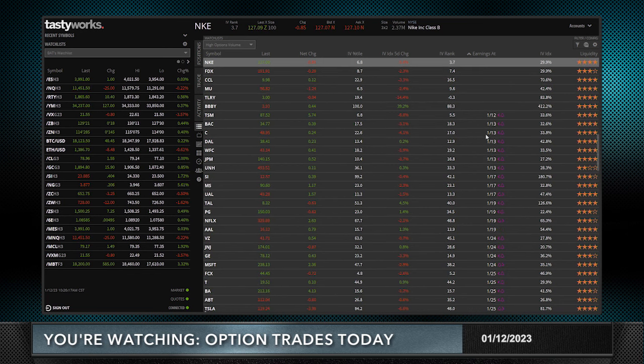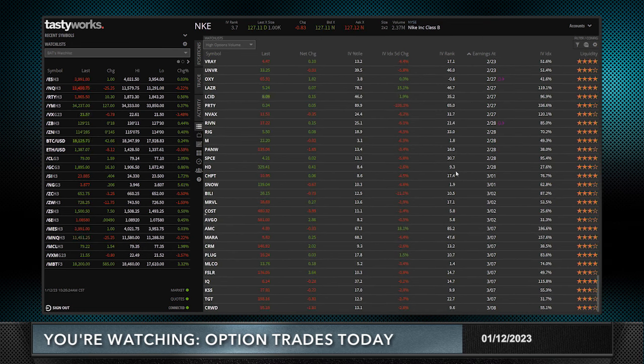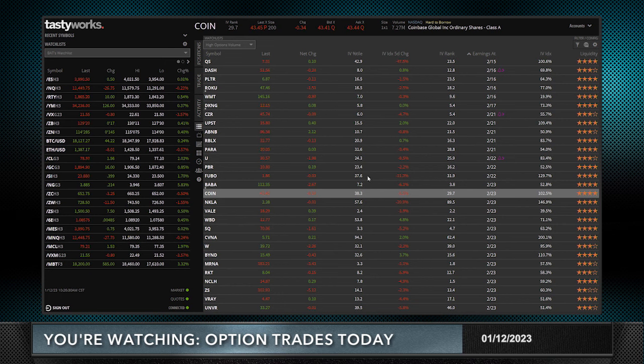So I said to myself, let me go down here and go after February expiration. One of those stocks that popped up was COIN. There it is. IV rank of 30. It was 30 when I put the trade on, 29.7 right now. It has earnings after February expiration. BABA was another consideration, but if I look at BABA, the IV rank is 4.2.